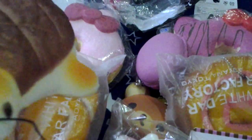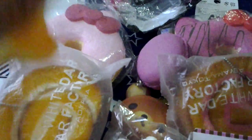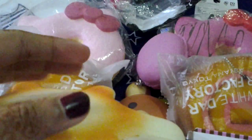For the last squishy pair, I have my Birdio Turtle squishy or my album shortcake. But I really like the turtle more than that. And I have no idea. I'm gonna go for the shortcake. Yep. So that's all I have.